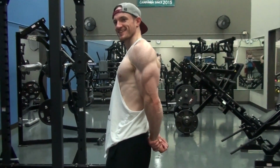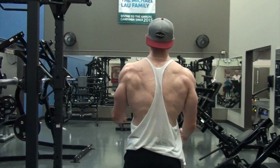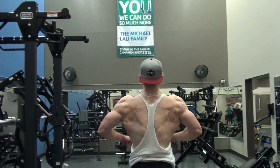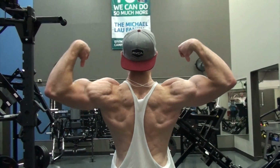So I had a little fun at the end doing some posing practice. This is pretty much my favorite pose, the side tricep, and then I show my back a little bit right here, a little back lat spread. I don't actually know how to do it where you put your thumbs on your sides and flare even more. And then I'm working on the rear double bicep, so right there.